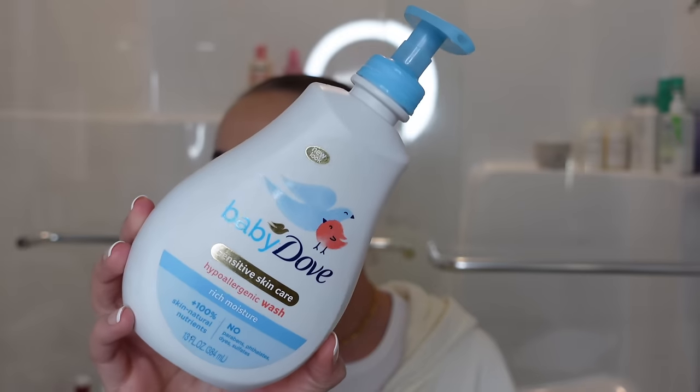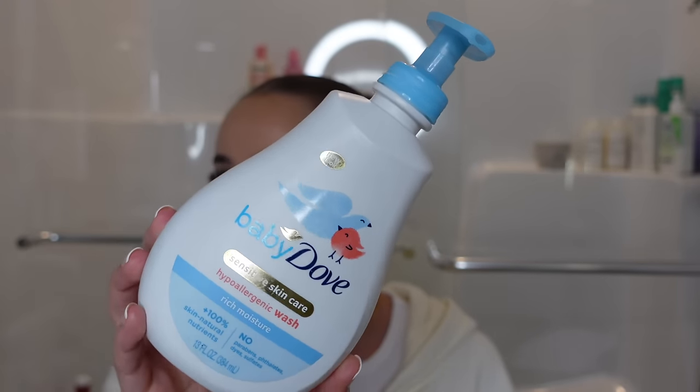So I get like 5 pumps. You can do less if you want. And this is what that Baby Dove looks like. So this is the bottle. I get my soap in there, rub it back and forth. And I always prop a leg up on the side of the shower. I have a little bench area right there. I just prop my leg up on the side of the shower, and it gives me way more access to my downstairs area.